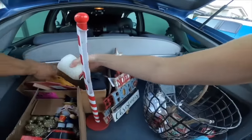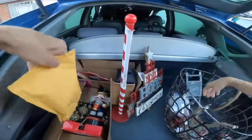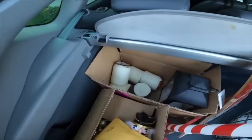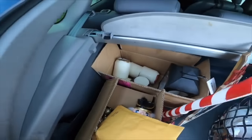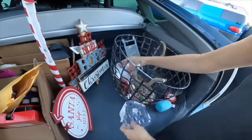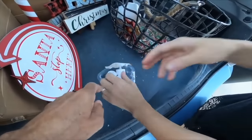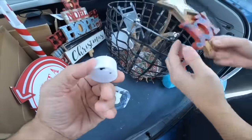These are the same peppermints. Let's get that stuff out of there, because there will be glass. Oh, peppermint. It does smell good in the car, by the way. We're keeping those. Got several peppermint candles. These are awesome, because those always come in handy. Like Ebenezer Scrooge walks around with these.